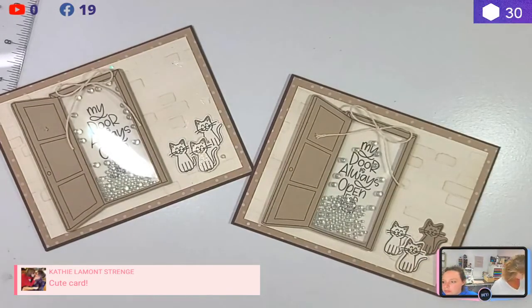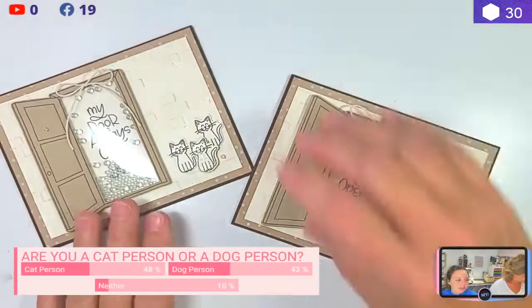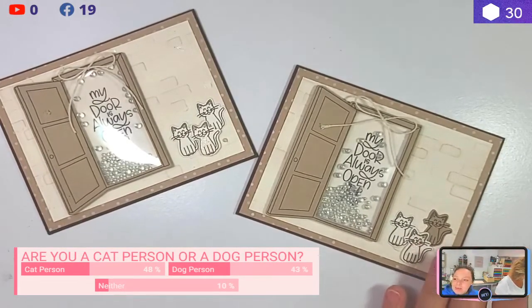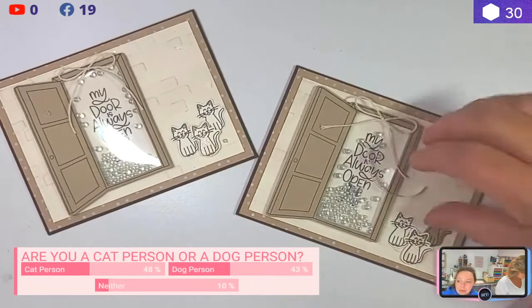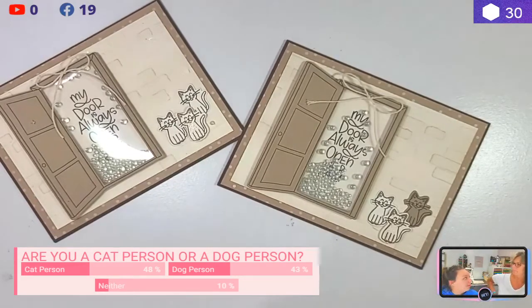Before we leave, I want to check out where our poll is. I'm going to officially close our poll to see who's a cat person, who's a dog person, or who's neither. And as of right now, it does look like we are still majority cat people. But if you look at the people breakdown, it's 10 cat people, 9 dog people, and 2 people that are neither. So it looks like neck and neck with the dog and cat.